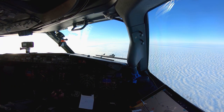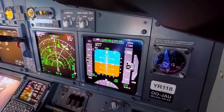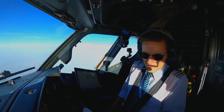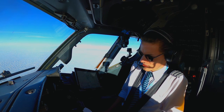This game 6009, descend to maintain 11000, landing out altimeter 3000. Descend 11000, altimeter 3000, this game 6009. 11000 checked and set QNH 3000, reading 19400 feet.